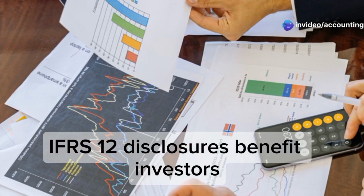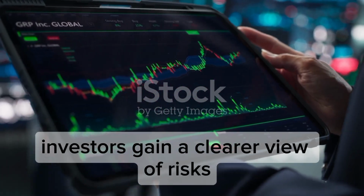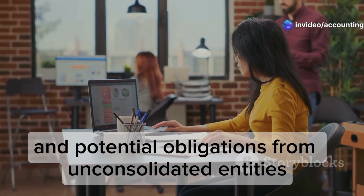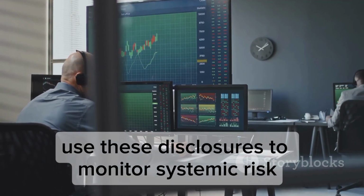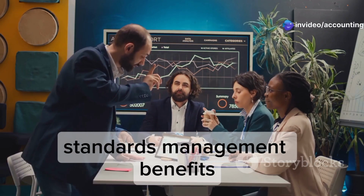IFRS 12 disclosures benefit investors, creditors, regulators, and even company management. Investors gain a clearer view of risks, earnings quality, and the impact of group structures. Lenders can better assess leverage, creditworthiness, and potential obligations from unconsolidated entities or joint ventures. Regulators use these disclosures to monitor systemic risk and ensure financial stability. Standard setters get feedback for improving future reporting standards.